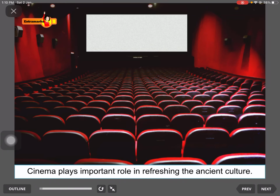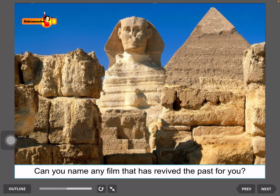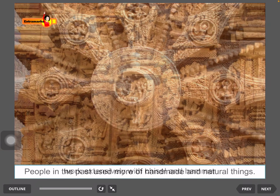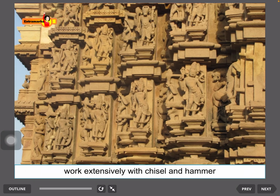Do you know? Cinema plays a very important role in refreshing the ancient culture of the past and educating the people about the eras gone by. Can you name any film that has revived the past for you? The people in the past used more handmade and natural things than today. The artisans and craftsmen of those times used to work extensively with chisel and hammer to make beautiful carvings.